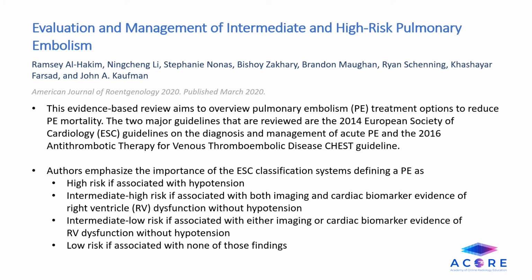Our fourth article is titled Evaluation and Management of Intermediate and High-Risk Pulmonary Embolism. This evidence-based review aims to overview PE treatment options to reduce PE mortality. There were two major guidelines that were reviewed: the 2014 European Society of Cardiology (ESC) guidelines on the diagnosis and management of acute PE, and the 2016 Antithrombotic Therapy for Venous Thromboembolic Disease (CHEST) guidelines.